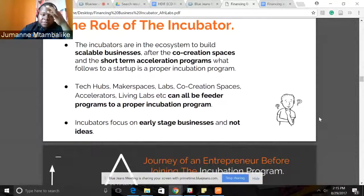So the role of tech hubs, makerspace labs, co-creation spaces, and accelerators, all these can be a feeder to a proper incubation program. So co-creation spaces are there to create the right kind of people to be incubated by incubators.